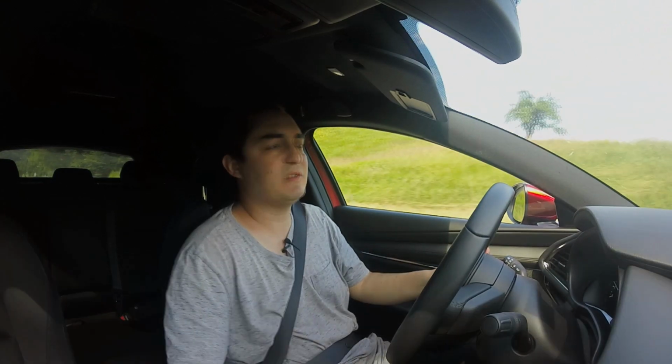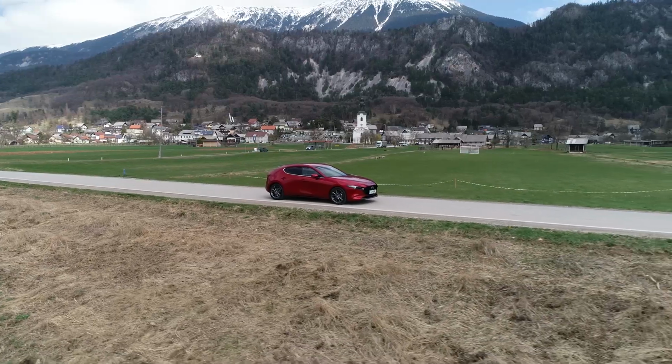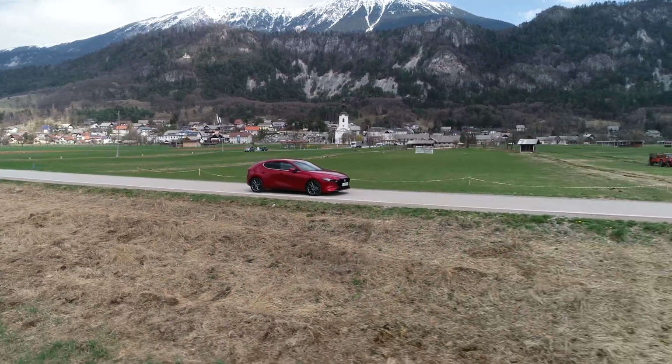I really haven't taken the car to the limit, but I've driven it a little spirited in corners, and it feels good to me. It feels planted, but of course I wasn't taking it to the limit, so take that with a grain of salt, perhaps.